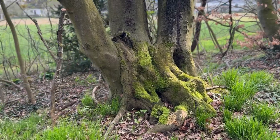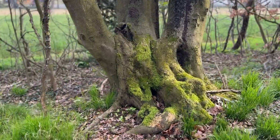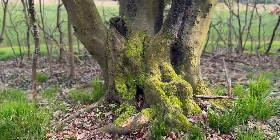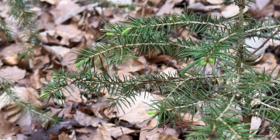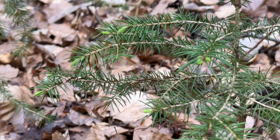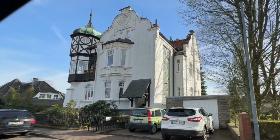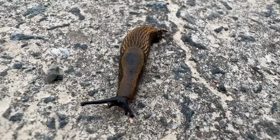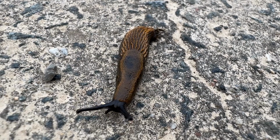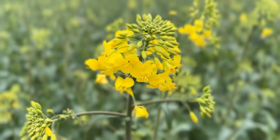This tree just looks amazing, right? Look at the little spruce tips. This snail looks so big, it's so tiny.